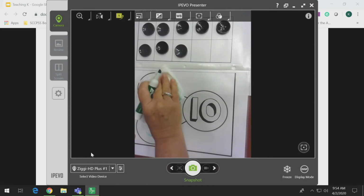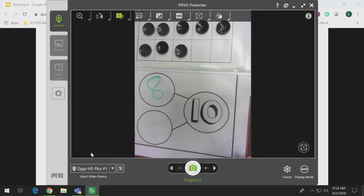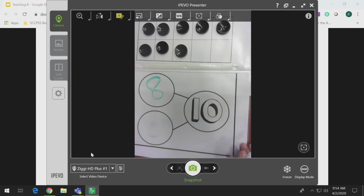Now I have 8 objects. And if I have 8, how many do I need to add? How many more do I need to get 10? Try to do this one in your head. Put 8 in your brain and then count on. 8, 9, 10. 8 and 2 more make 10.